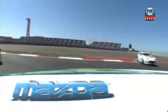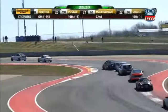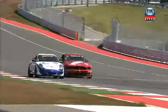Here we look at it. Oh, and he went to the outside of Terry, so you can't really lay all of the blame there. Saney was really deep there on the brakes, looking for an outside move. It's a battle for second place in GS right now.